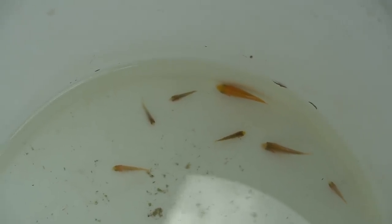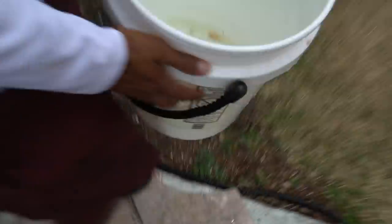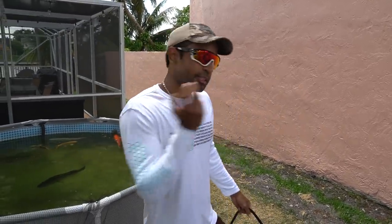They're different colors. Some are orange, some are black. They're chilling right now for us. I don't know if that's going to help us identify them or not, but anyway. Let's go ahead and dump them. I think the archer fish are very predatory. Let's go look and see what we can do.